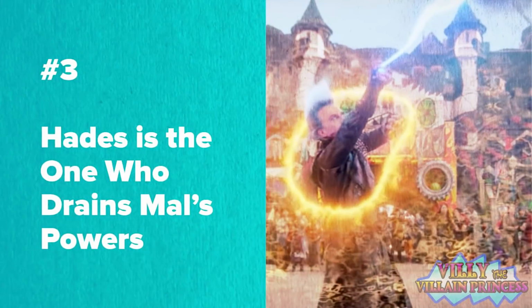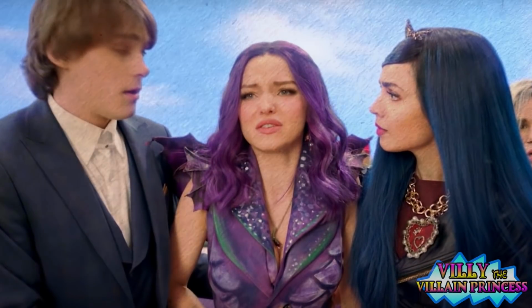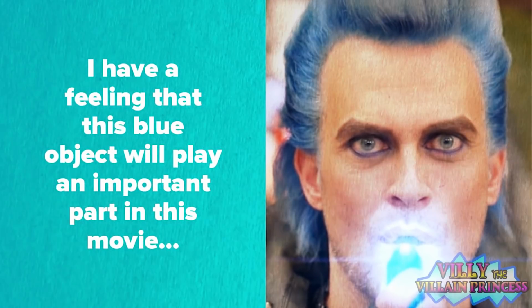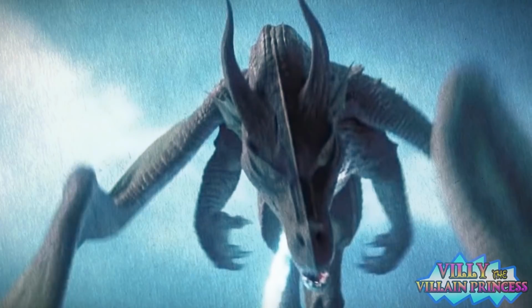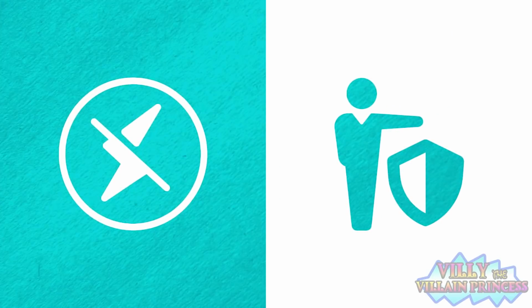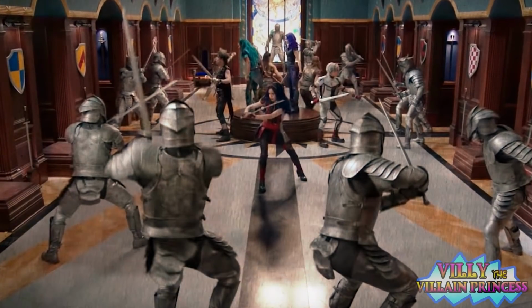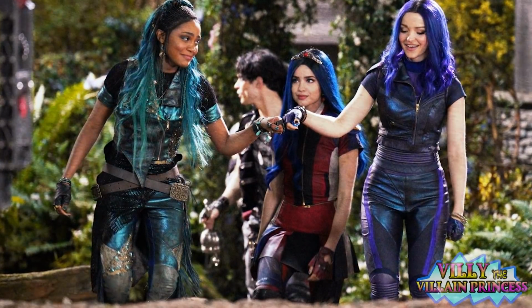Number 3. Hades is the one who drains Mal's powers. When watching the first trailer, Mal mentions that someone was draining all her powers from her, but there wasn't any clue as to who it could possibly be. However, in this new trailer, it is clear that Hades is the one draining Mal's powers with his magical blue ember. Could it be that Hades drains Mal's powers to hold it hostage so that Mal has to go after it and face Hades? Or does Hades drain Mal's powers for her own protection, in case she really is his daughter as many predicted? Because Mal doesn't have any powers, it looks like she gets everyone together, including Uma, Gil, Harry, and Celia, to help defeat a bigger threat.